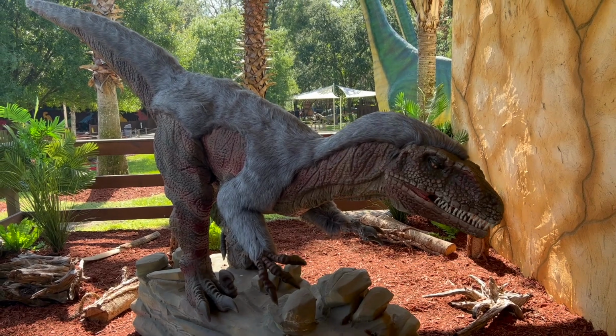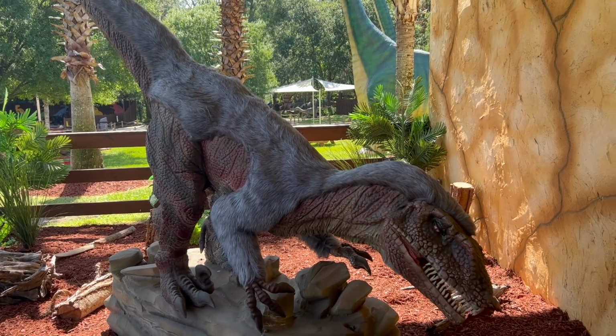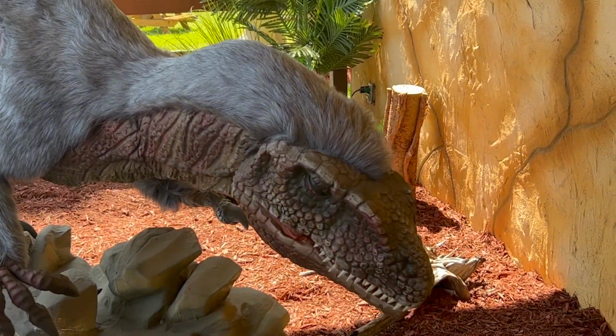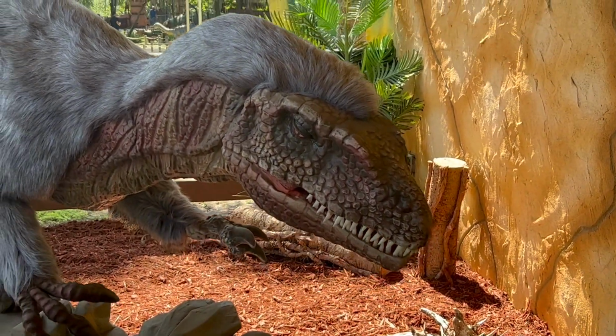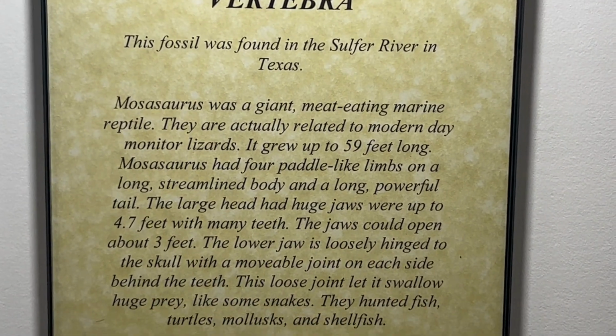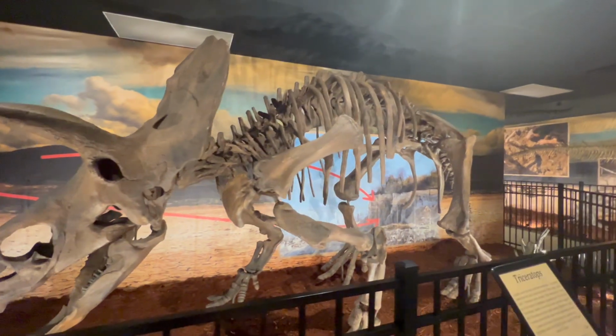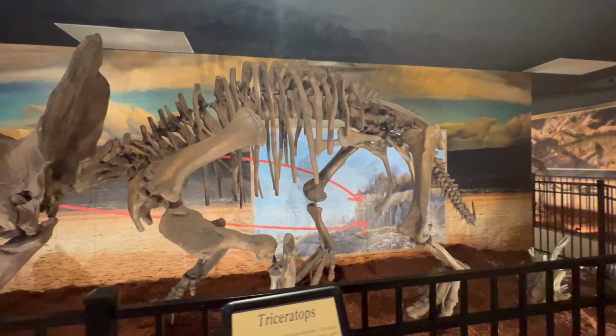When we got inside, they had this neat little animatronics area. This was before you went into the museum. So I was taking pictures, and McKinley kept saying, "Can we go inside already?" So she wanted to go inside. And we saw all these things, the Mosasaurus neck vertebrae. They had all kinds of actual skeletons in here, which was really cool to see.